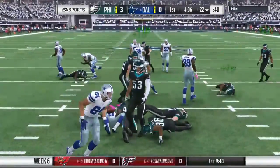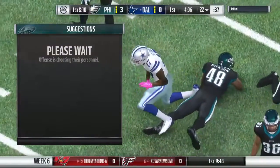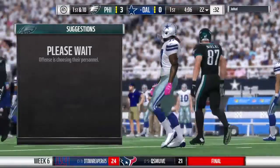And he'll get it up past the 20 to the 22-yard line. And now Dallas gets set to take the field. And following the interception, we'll see what they can put together on this drive.